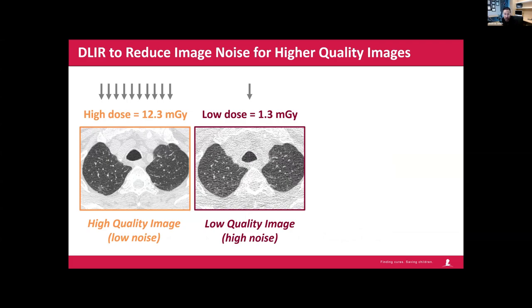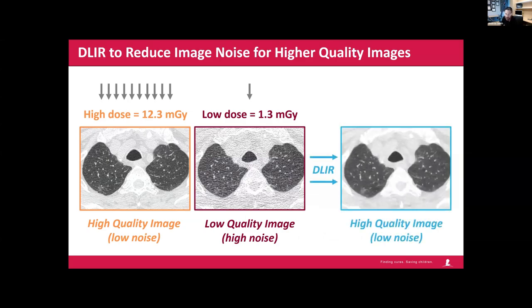It'd be very hard to find the lung nodule in this because of the noise. Now, you can go really low dose, you want to in pediatrics, but you can take it too far just as you can in adults. And here you wouldn't be able to find this particular lung nodule unless you had deep learning image reconstruction, pulling out the image noise. So the image on the far right in blue is not the same one as the one on the far left. This is using deep learning, pulling out that noise off of the purple one, and then you could find this lung nodule if you had these higher quality images.